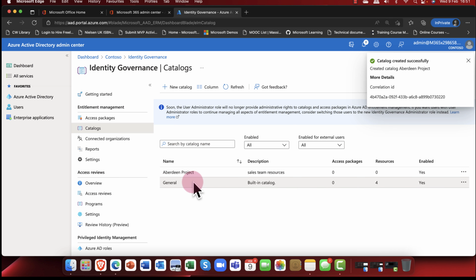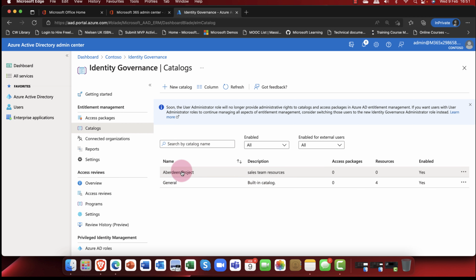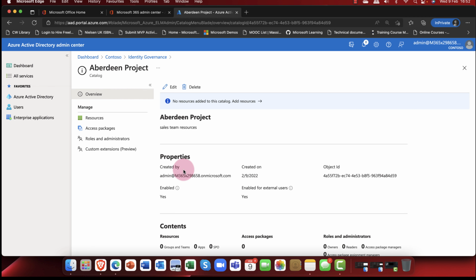Now, you'll notice that by default, you get a general catalog. Just to say that you can't delete that. You can add additional catalogs, but there must always be at least one catalog. Okay, so now that we've done that, I'm going to go ahead and open up that catalog.